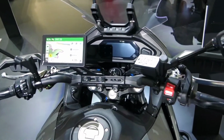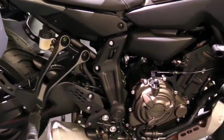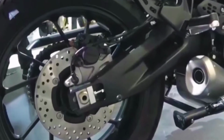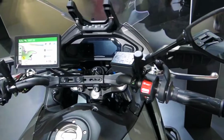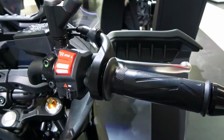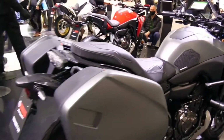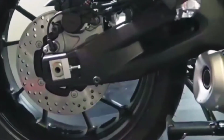Turning to the specification section, the Yamaha Tracer 7 GT 2022 comes with an engine capacity of 689 cc. The engine has a 2-cylinder, 4-stroke, 4-valve, DOHC, and liquid-cooled configuration. The engine is very different from its brother, namely the Yamaha Tracer 9 GT, which uses a 3-cylinder engine.